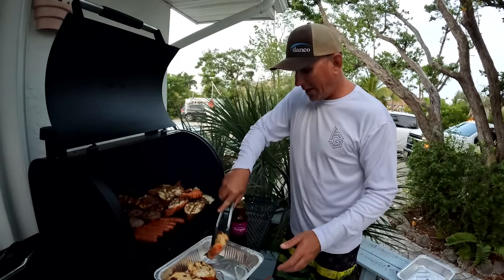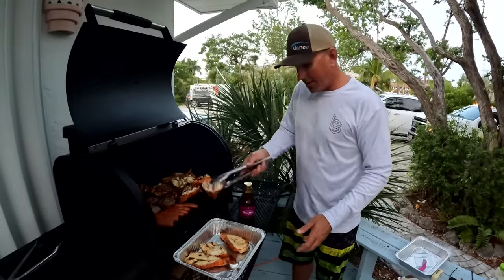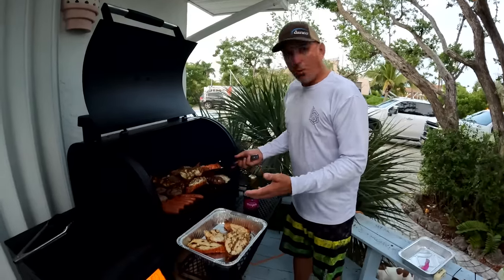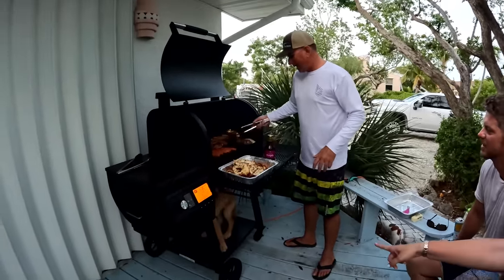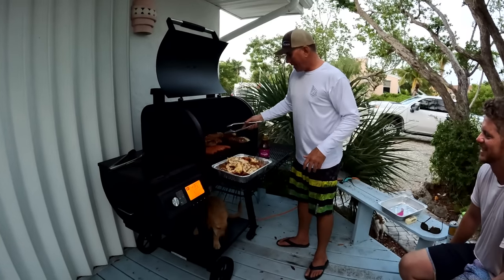There's so many different ways and techniques to cooking lobster that if you are bored with the way you've been eating it, just cook it a different way. It's that easy. You don't have to do nothing fancy.